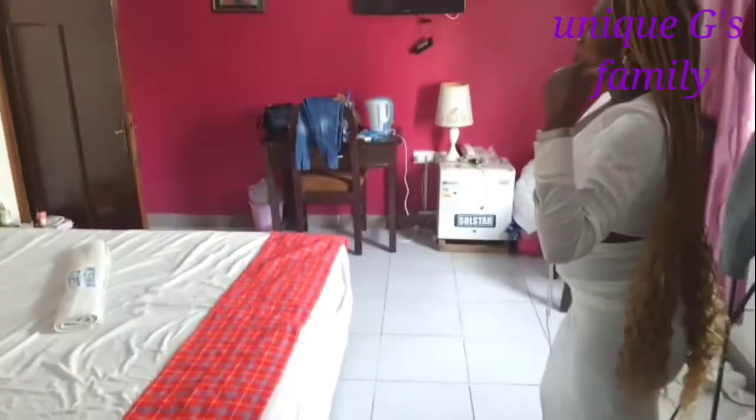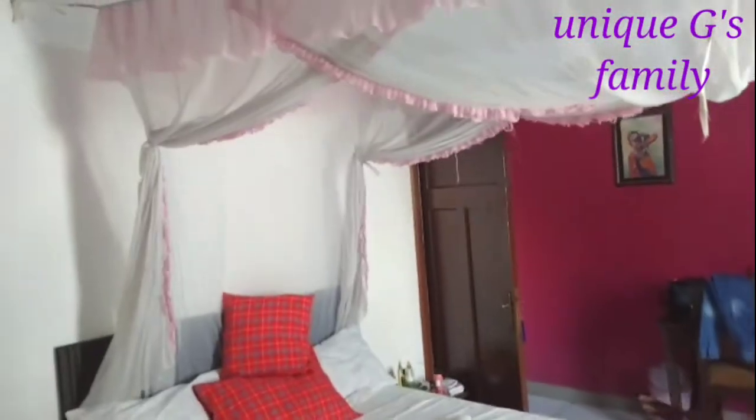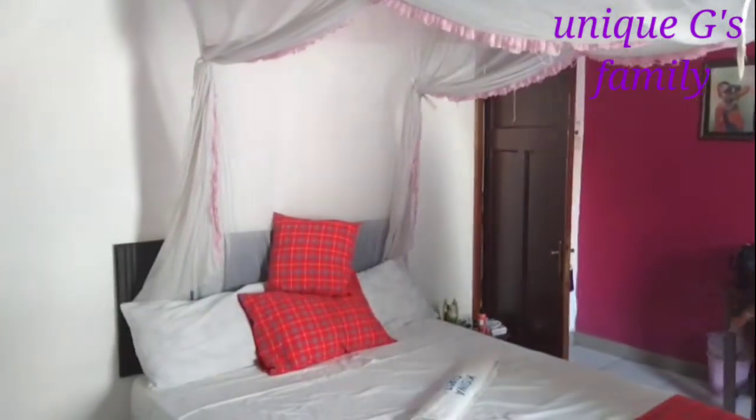Our room is quite big. It's huge. They gave us a net, so you don't have to say mosquito. Actually, I've not even had a mosquito waving around.